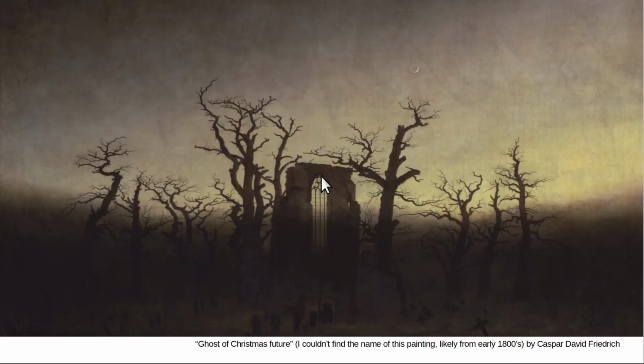And this totally reminds me, again, of The Ghost of Christmas Future. It's actually called Oakwood, I think, Chapel in the Oakwood or something, by Caspar David Friedrich. And again, this totally reminds me of The Ghost of Christmas Future, Charles Dickens. And so hopefully we can see where America's going and steer her away from this plight.